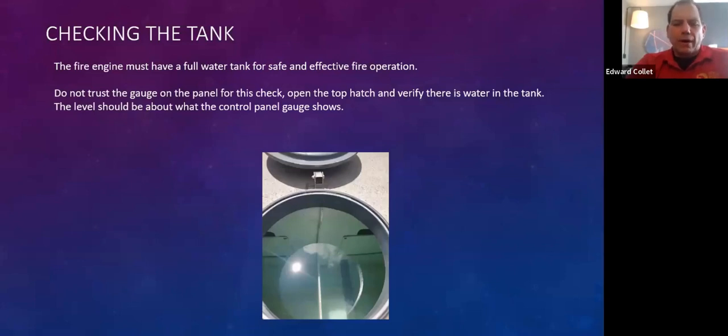That is just one of the routines I have gotten into at my department. I teach our new operators, don't trust the gauge. Go up there, open the hatch, verify that there's water in the tank. That is a big deal. That's your primary water supply. If your tank's empty, you get half of the amount of firefighting ability that you should have. A tank should never leave the station half full. It should always be full, giving us the most opportunity to fight as much fire as possible.